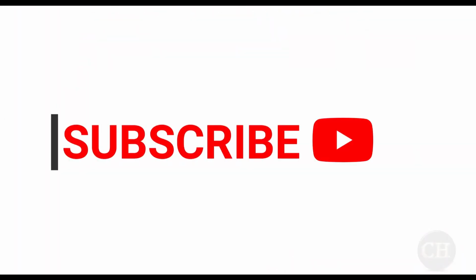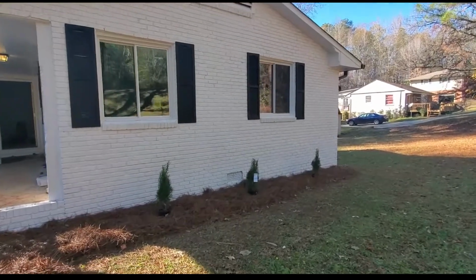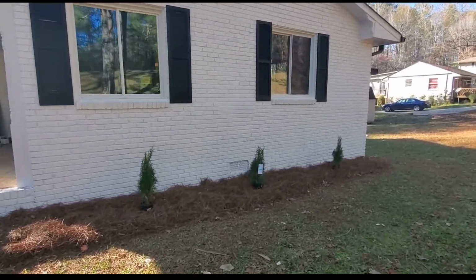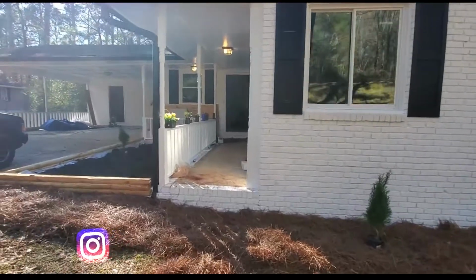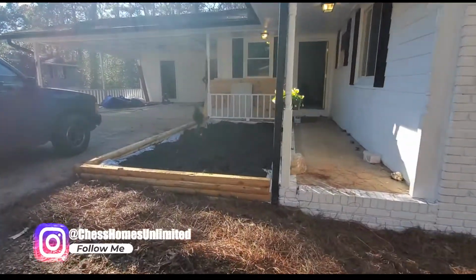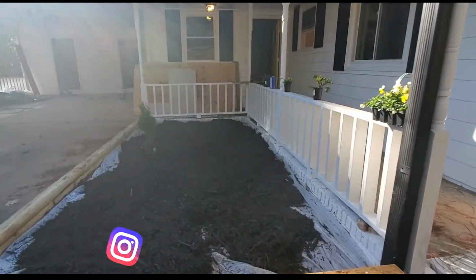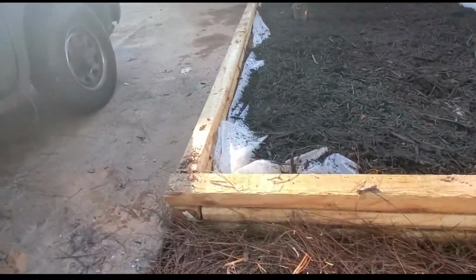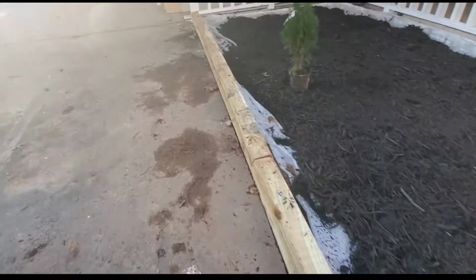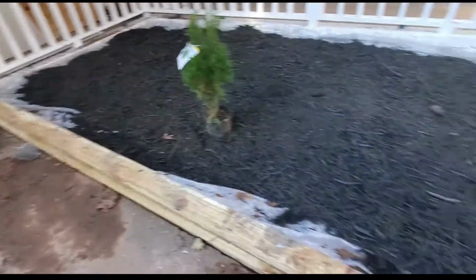We painted the house black and white, and we're putting down these evergreen plants in front of the house, which is gonna give it a really nice touch. We're actually doing a little garden bed right here, outside of the house. Right here, we built this little retaining wall to give a little elevation and separate the actual carport area from this little area here.